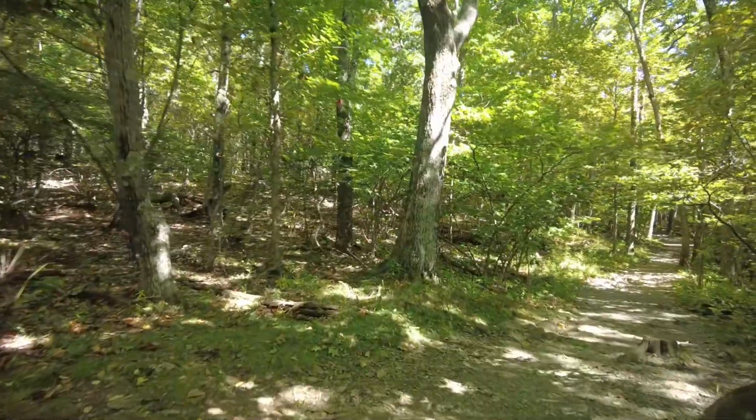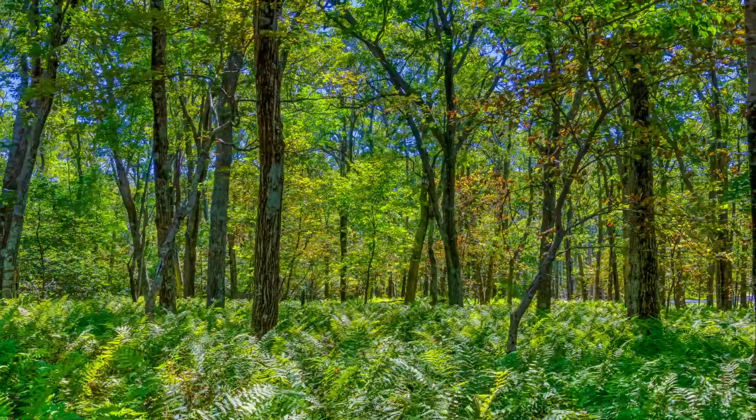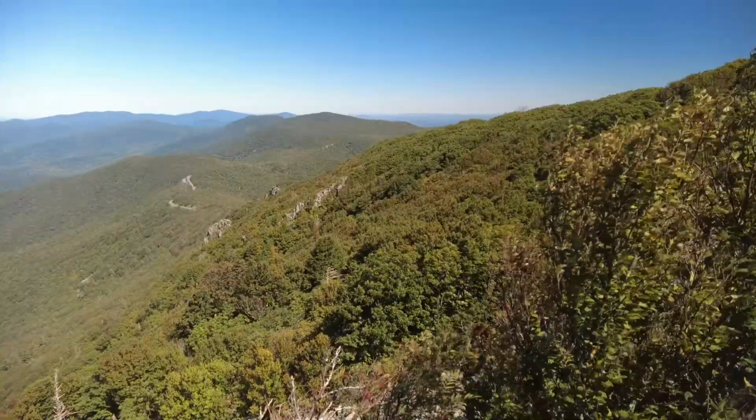Figured I'd go ahead and do the Stony Man Trail. It's less than a mile and a half, I think. It's a lariat, so there's a little spur, and then a loop, and then you go back on the spur. But at the top of the loop, it's the top of the mountain, and I do want to see that on a clear day. The trail definitely looks a lot different than the last time I was here, which was all icy. Now it's very green. Lots of ferns. Pretty lovely. Okay, onward.